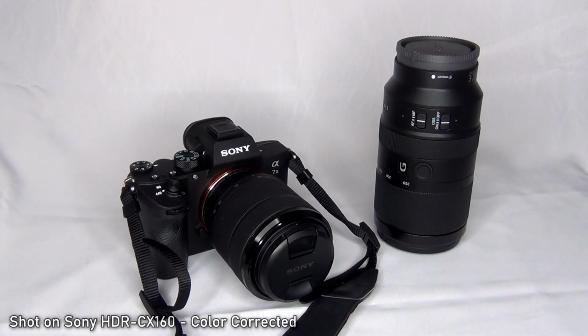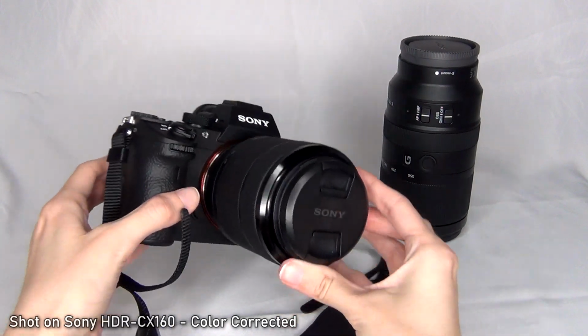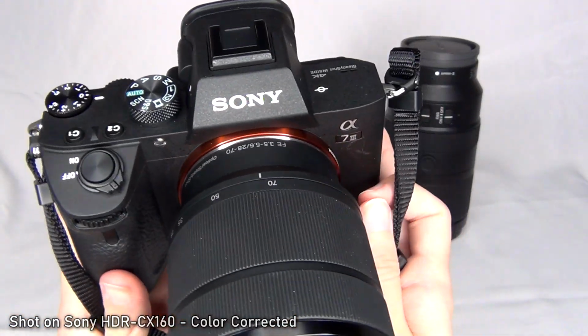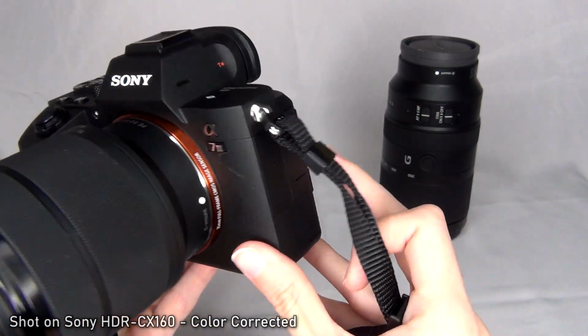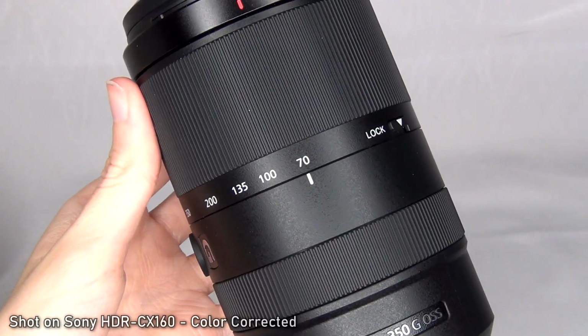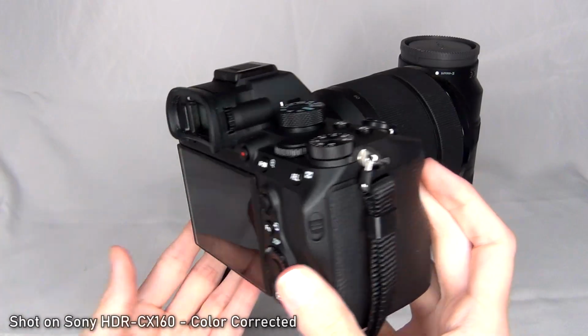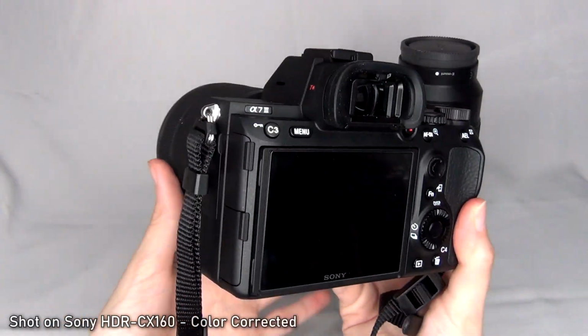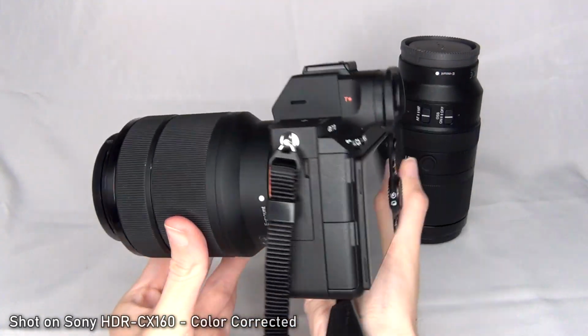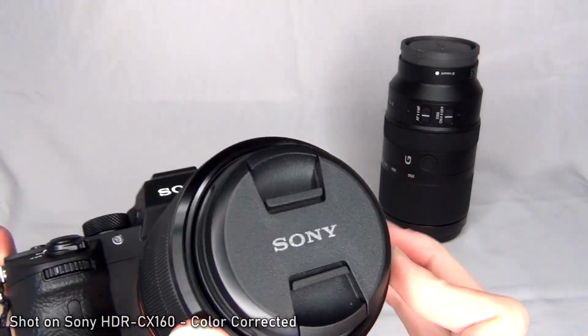But then I kept hearing such great things about mirrorless cameras, particularly the Sony a7 III. And I said, you know what, to heck with it, I'm investing in this camera. So I bought the Sony a7 III, the kit lens, and a Sony 70 to 350 millimeter lens. Now this is the most I've ever spent on anything ever, I think, but so far it's been absolutely worth it. The longer I have this camera, the more I love it.